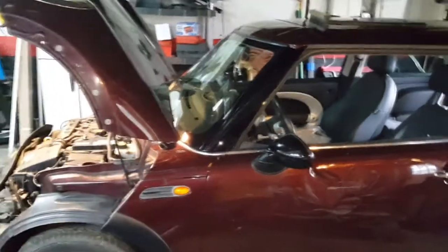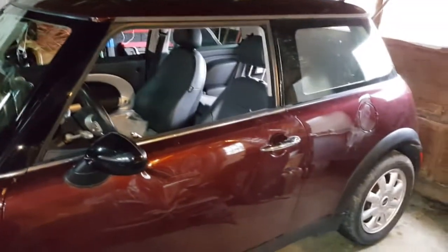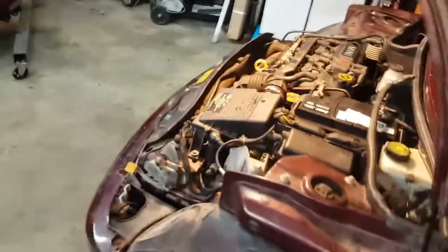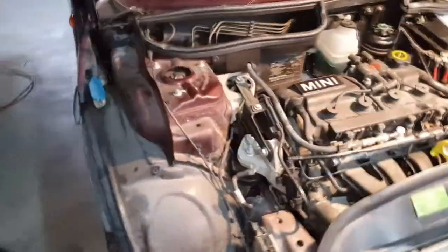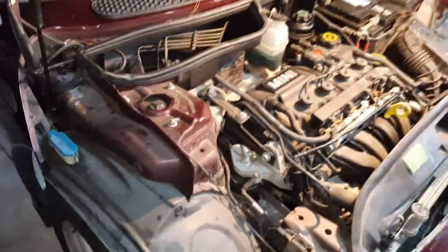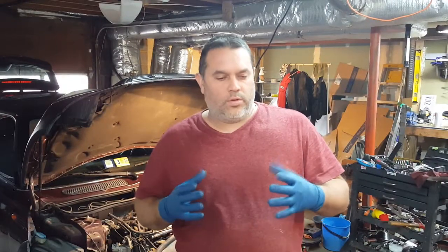didn't start. I took it to a shop and they wanted to charge me damn near $1,200 to replace the EWS, which is like the immobilizer. It wasn't a Mini dealership, but I thought they might be cheap because they're not a dealership. It ended up they didn't have a programmer, so they didn't have the computer to program the brand new EWS or the immobilizer.